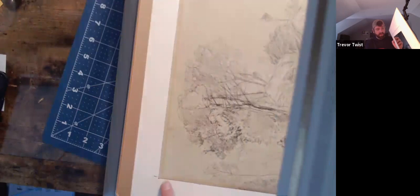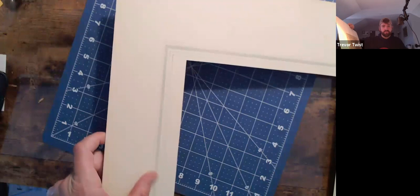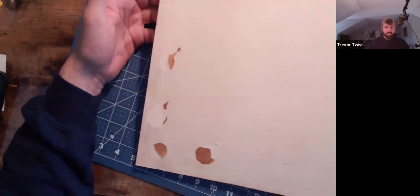And this is actually kind of interesting. This is the inside of the mat. This is all hand drawn. So this would probably belong to something else too. Or maybe they screwed it up. So the description was on the back of the mat. So that was possibly used for something else. Shepherd and the Shepherdess.